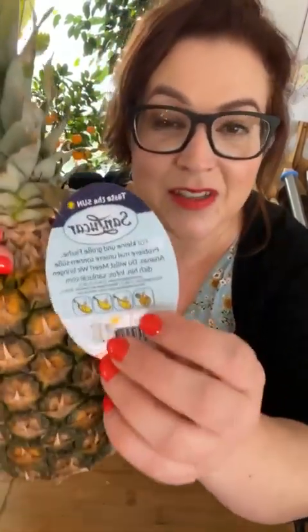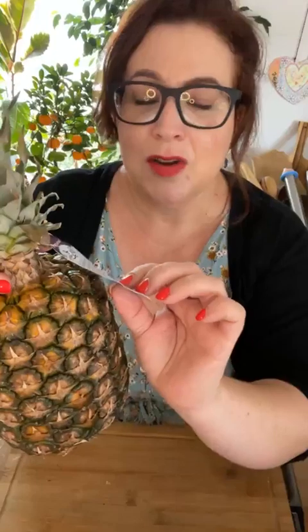Now this pineapple, this is all mirror image, they're telling you to slice this in fourths, like an apple, and then core the core out. But no, no, no, that's not how you do it. That's how I do it, okay?